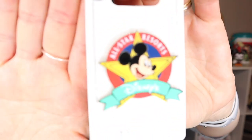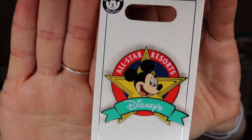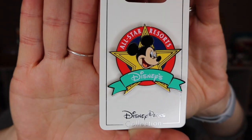So the first thing I'd like to show you is the resort that we stayed in, because I do have a board where I keep a pin or two or three from each of the resorts that we've stayed in. And so this is the first one that I would like to show you today, and it is Mickey, and he is on the star for the All-Star Resorts. And this pin is an open edition pin, and it says Disney's All-Star Resorts. I was kind of surprised because Disney makes so many specific items. I thought that they might have one specific to All-Star Movies, which is where we stayed. However, they didn't. They just have one all-encompassing Disney's All-Star Resorts, because there's All-Star Music, Movies, and Sports. But that's okay. I'm happy that it had Mickey on it, and I'm glad to add this pin to our board for resorts.